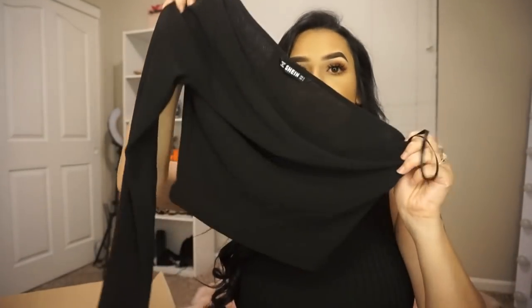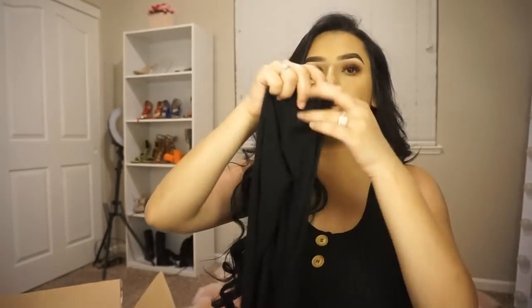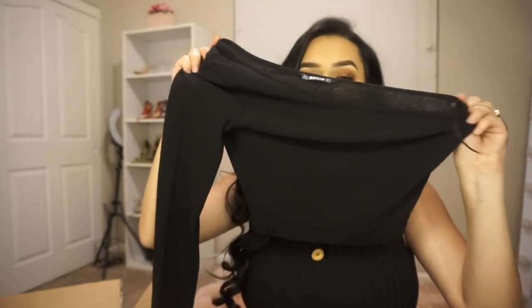Oh, the shirt is also, si no me acuerdo bien, let me see. I don't know if you guys can hear Sebastian in the back. So the shirt is like this. So it just has one sleeve, and then the other one is off shoulders. So yeah, vamos a medirnos esta.